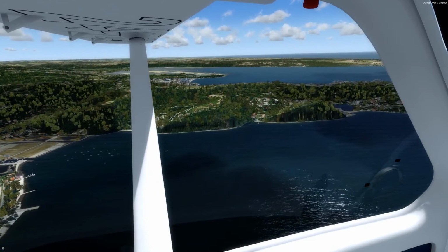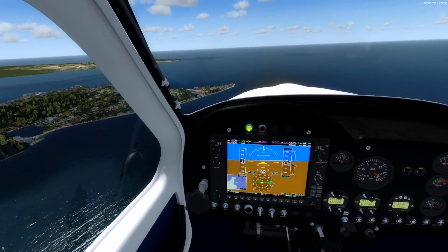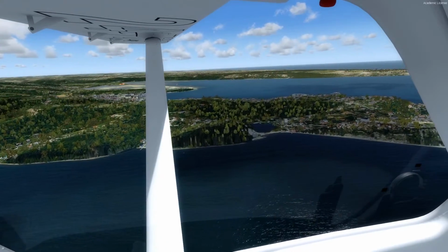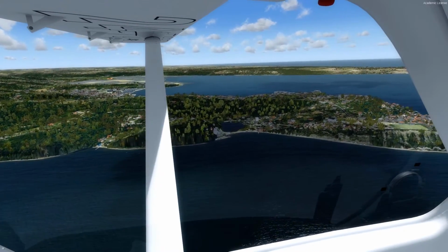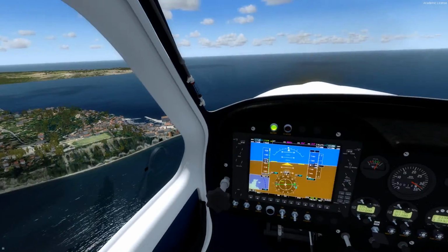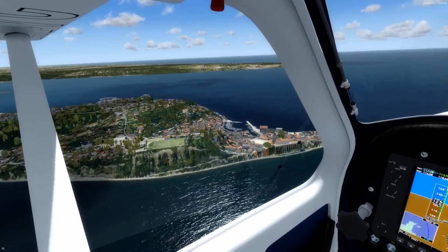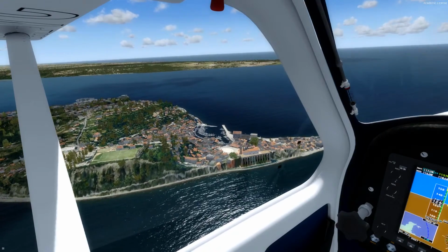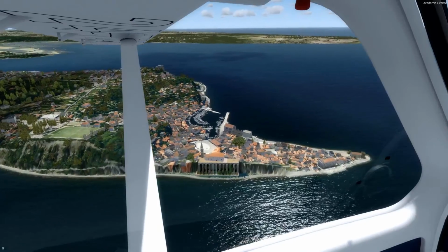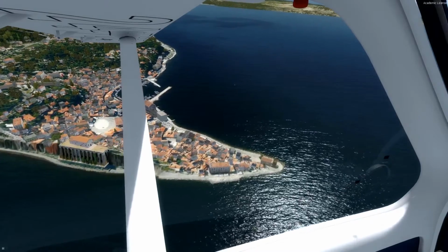There on the left was the Portorož airport, and further we are continuing to Piran, and we're going to overfly it. And then we're straight in for the funnel for runway 15, and we're ready for landing. Here is the scenery of the city of Piran. We'll make a turn here and follow the coastline.